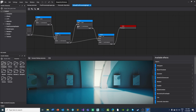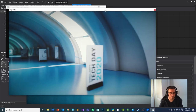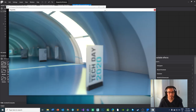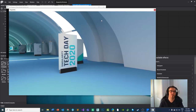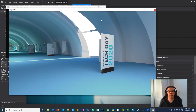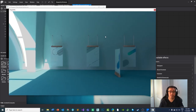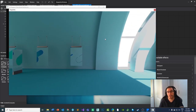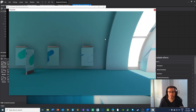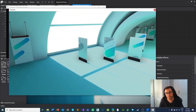Okay, we're going to build and run. Here is the Singularity Virtual State demo. First I need to remove all effects. The first effect is Screen Space Ambient Occlusion. The idea behind it is to darken surface areas that have other geometry very close by, to simulate ambient light. Next effect is Screen Space Reflection.